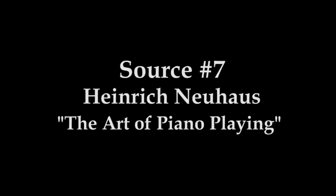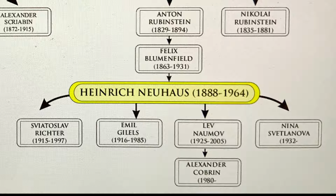And finally, the seventh source for the study, the great pianist Heinrich Neuhaus and his book, The Art of Piano Playing. Neuhaus was an exceptional Russian pianist and pedagogue. He was an extraordinary artistic genius. Neuhaus was a pupil of Felix Blumenfeld, and he was also largely self-taught. And he trained Sviatoslav Richter and Emil Gilels, those two fantastic Russian pianists.